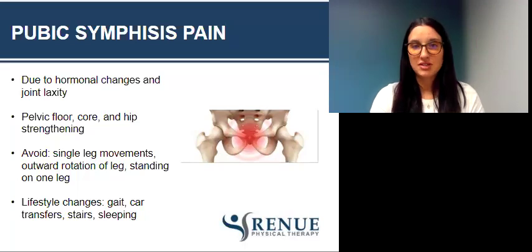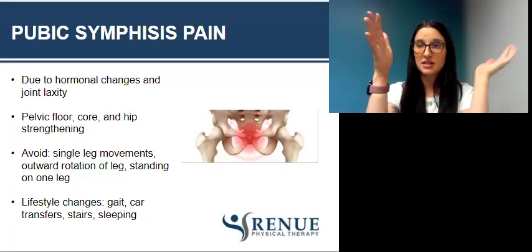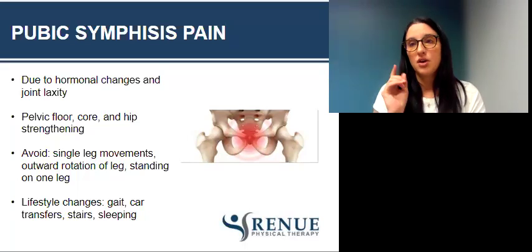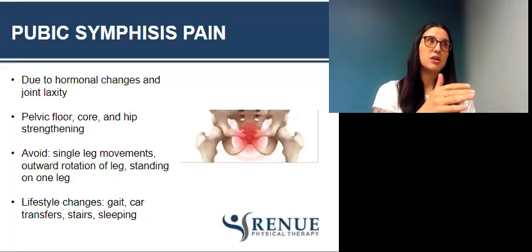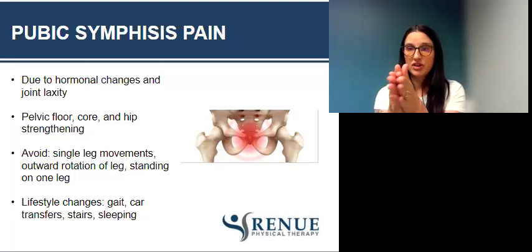I would try to avoid single leg movements. So when you're getting dressed, sit down. Avoid outward rotation of the legs, so anytime you're moving your legs apart, or again, standing on one leg. So lifestyle changes to help with that. Take shorter steps so that you're on one foot for not as long of a time. Car transfers, you would sit down first, move both of your legs together, and then reverse that getting out.